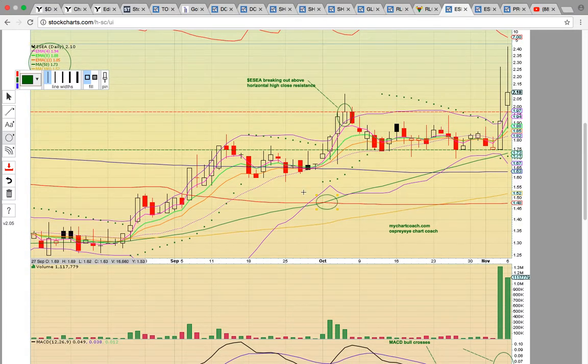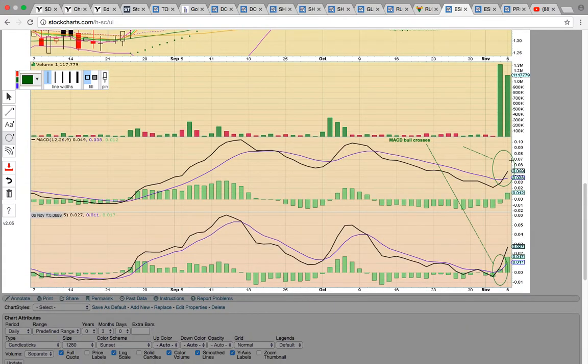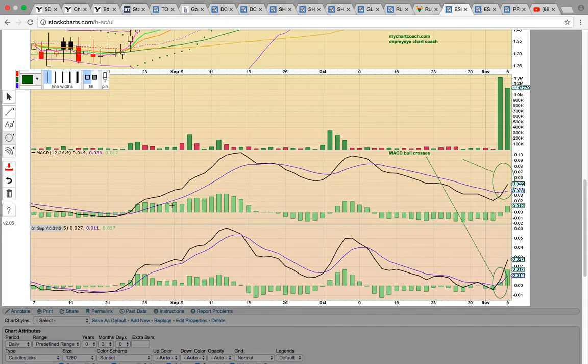I discussed this before in the last video. It has the golden cross, the freaking platinum cross, if you want to call it, the 50 over the 300, the 100 over the 200. The chart is just building strength, and it's breaking out here. You've got the MACD bull crosses that are just starting, so that's signaling the potential start of another run.